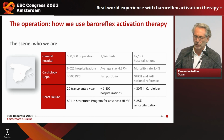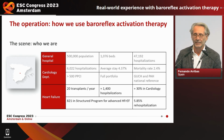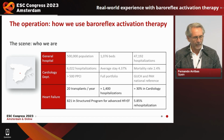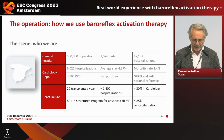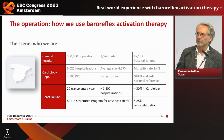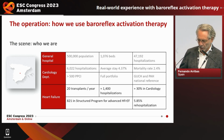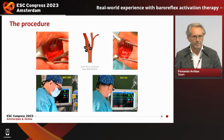We have hospitalizations. Not all the hospitalizations are in cardiology. Our colleagues of internal medicine do a lot of it, but we share this activity. And what is important, we have about 800 patients with reduced ejection fractions, severely ill patients that are treated in a special program. And we have a very low rate of rehospitalizations in this program, below 6%. We are proud of this.